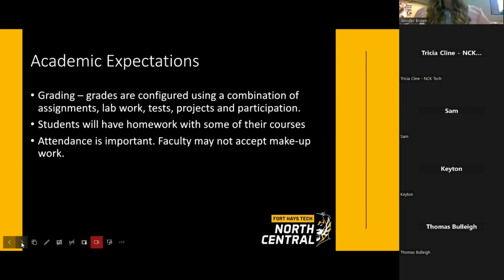Make sure you're upfront with your instructor if there's something happening in which you need to be absent. Communicate with your instructor, let them know you're not going to be here, even if it is for deer season. They'd rather know that up front than for you not to show up and be a no-show. So again, those communication channels are going to be important for you with your faculty members.